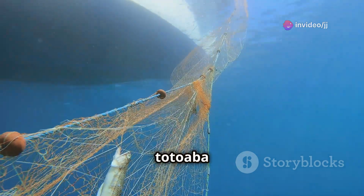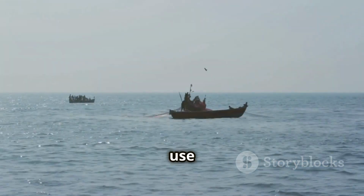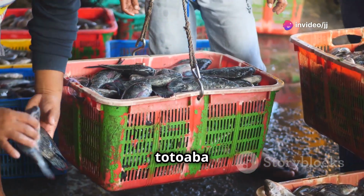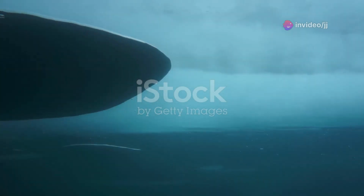The illegal totoaba trade is driving the vaquita to extinction. Fishermen use gill nets to catch totoaba, and vaquitas get caught in the process. The high profits from the totoaba trade make it difficult to enforce fishing regulations.